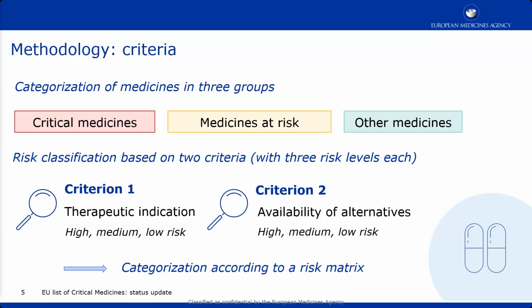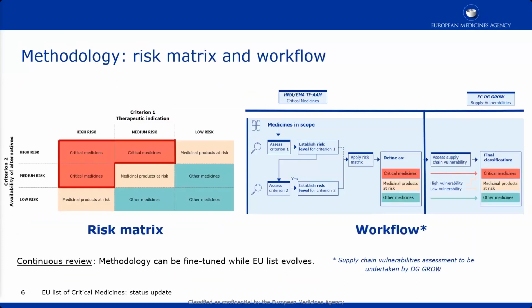In the next slide, you see the application of a risk matrix. So the categorization of medicines based on those two criteria that I mentioned, applied by individual countries using the risk matrix you see on screen to the various individual medicines, will be the basis for the setup of the EU-wide list. Now, I wanted to mention another important element, linked to the assessment of supply chain vulnerabilities. That work will also be factored into the assessment of our EU list of critical medicines, but it is not currently being developed at the level of the HMA-EMA task force. This is work currently being undertaken at the level of the Commission. DG Agro is also looking into drafting a methodology to identify supply chain vulnerabilities and map and identify those.